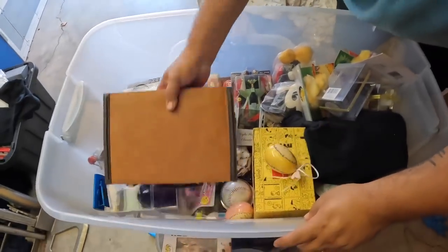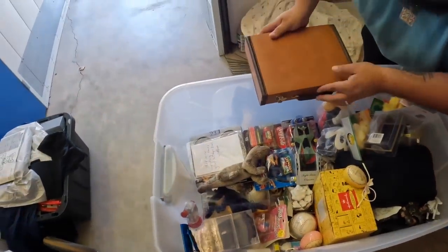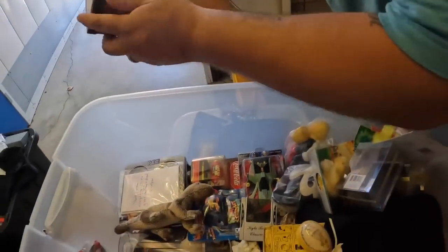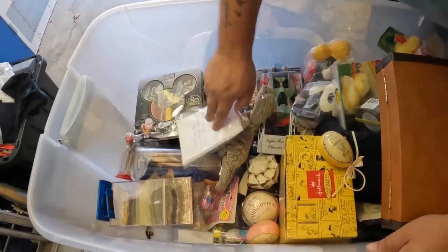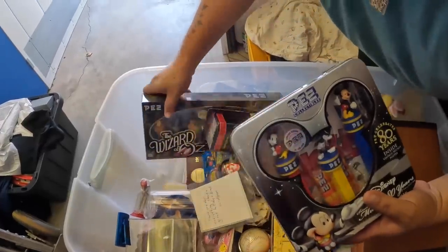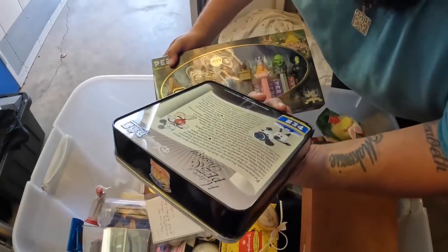All right. What is this? Ooh, $1,000 beanie baby. What is this? I already knew it was that game. Backgammon, is that what it's called? Okay, where are we at? Ooh, Disney Pez. Wizard of Oz Pez. Those are cool, dude.